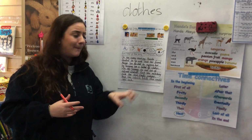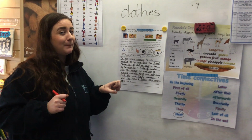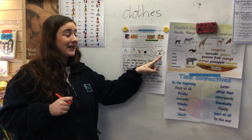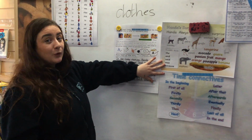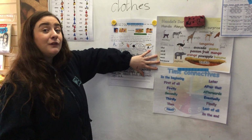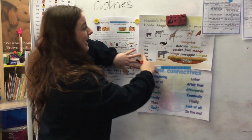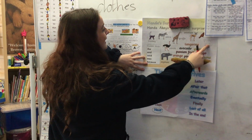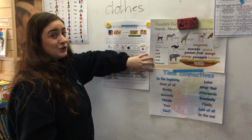When I go through to retell my full story this time, I'm going to try my absolute best to use as many time connectives as I can and as many adjectives as I can. You've got two sheets to help you today. You have one sheet with a list of time connectives on that you can choose to use in your writing. You also have a Handa's Surprise word map so that you have all the words of the animals and some of your common exception words that you might need in your writing.